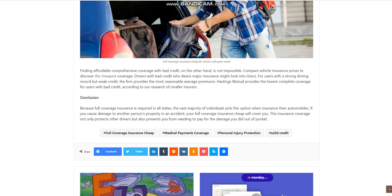Conclusion: because full coverage insurance is required in all states, the vast majority of individuals pick this option when insuring their automobiles. If you cause damage to another person's property in an accident, your full coverage insurance will cover you. This insurance coverage not only protects other drivers but also prevents you from needing to pay for the damage you did out of pocket.